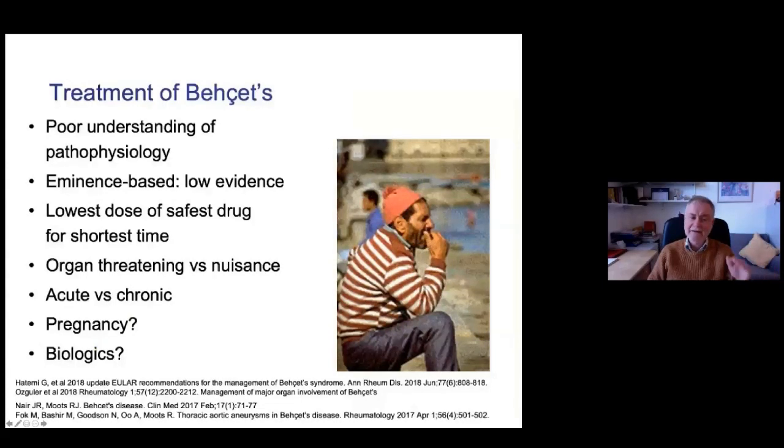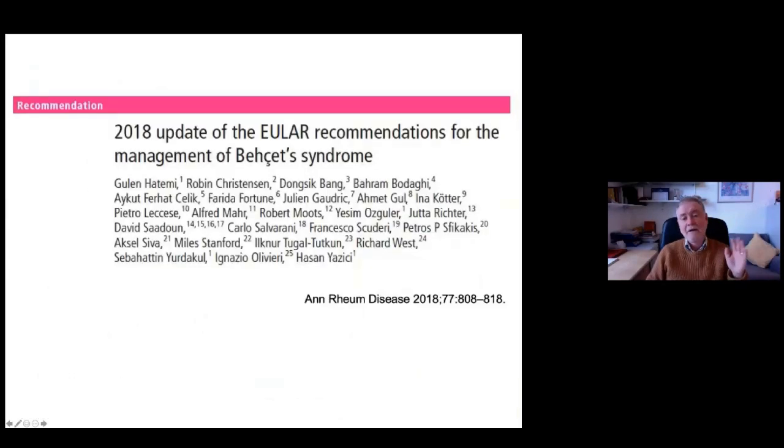I'm not going to go into any detail with pregnancy, but I'm going to say just a little bit about the role of biologics in Behçet's, because that's been a very big advance. First of all, the overall strategy: if you want to look up the EULAR, that's the European League Against Rheumatism, we took part in a consensus meeting and a very detailed, rigorous analysis of treatments with systematic reviews, and we published this a couple of years back. You can look at the details there. It actually, perhaps surprisingly or not surprisingly, maps very closely with our national drugs pathway in the UK.